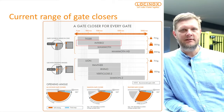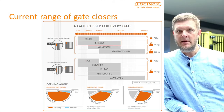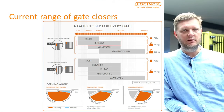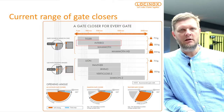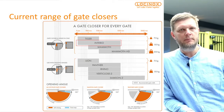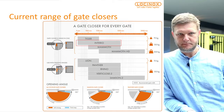Tiger 75 kg, 1.1 meter wide. Mammoth 150 kg, 1.5 meter wide. And the Mammoth HD is a new one as well for heavy gates, 200 kg and 2 meter wide. I'll come back to the Interio. Interio, as you can see, will do well on gates up to 1.5 meter wide and 150 kg.